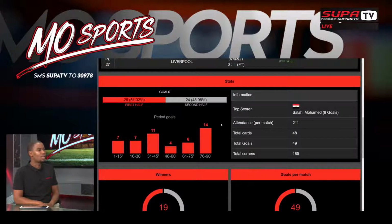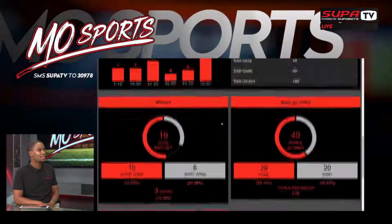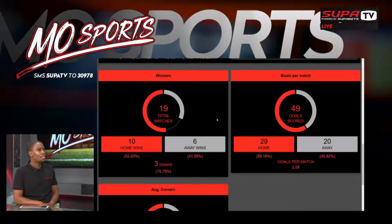So what are we trying to do? Let's go down to winners and see what the winners were saying. So the home side won 10 games, lost 6, and drew 3. This is actually bad for a home side. We'll compare this to Manchester City shortly. As you can see, they scored 29 goals as the home side. They've not scored so much at home. And yeah, they're not actually having amazing stats at home.